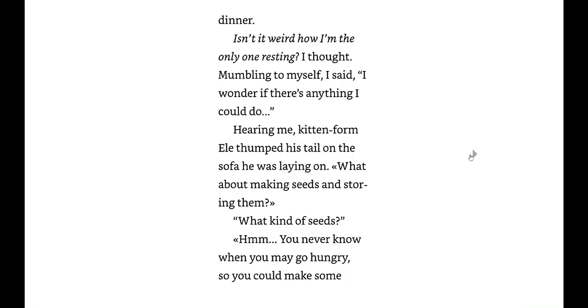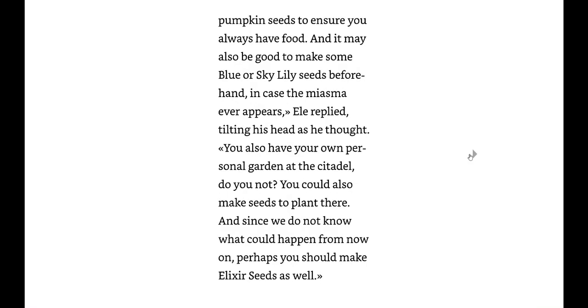Mumbling to myself, I said, "I wonder if there's anything I could do." Hearing me, kitten-form El thumped his tail on the sofa he was laying on. "What about making seeds and storing them?" "What kind of seeds?" "You never know when you may go hungry, so you could make some pumpkin seeds to ensure you always have food. And it may also be good to make some blue or sky lily seeds beforehand in case the miasma ever appears," El replied, tilting his head as he thought.